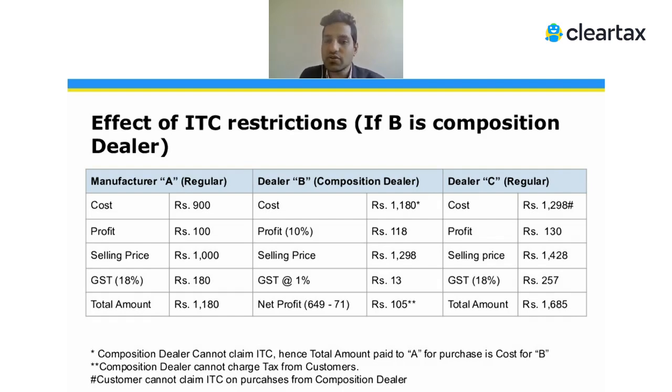How does this become 1298? Because this is the price that he is paying to composition dealer B, and he cannot claim ITC of the 13 rupees that the composition dealer is paying to the government. So again, assuming that he keeps a profit margin of 10%, which comes to roughly 130 rupees, the selling price will become 1420.